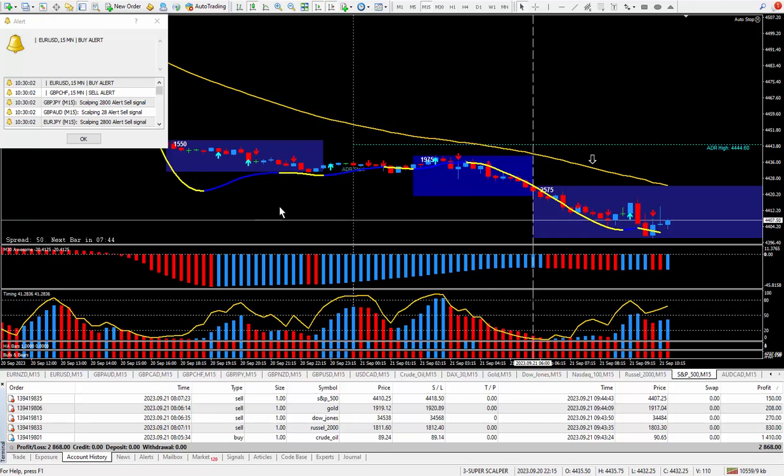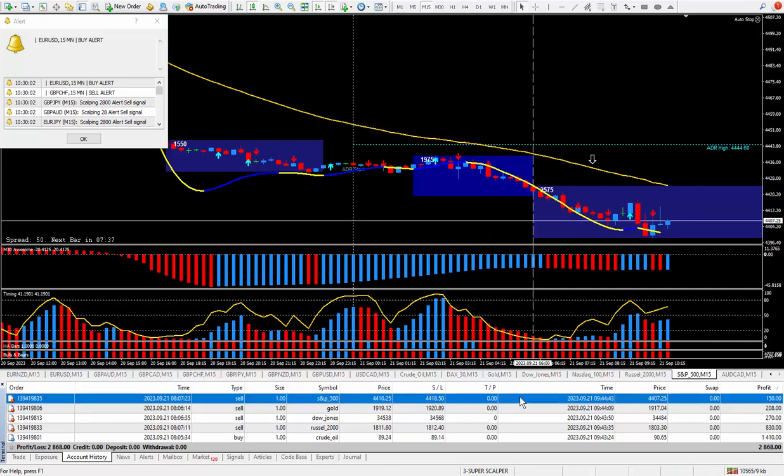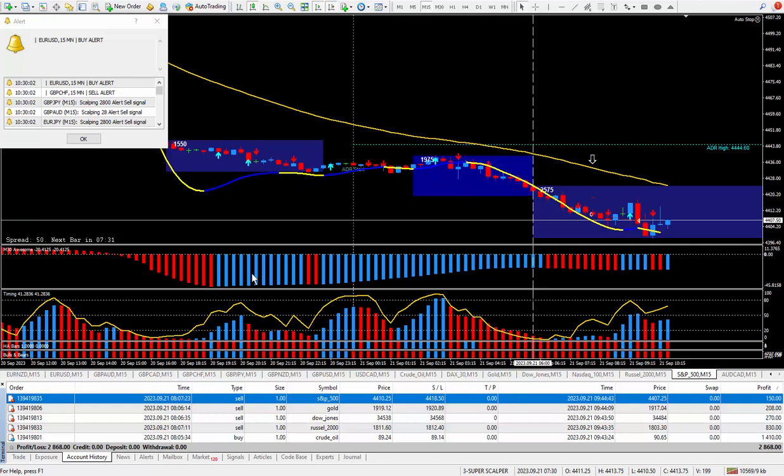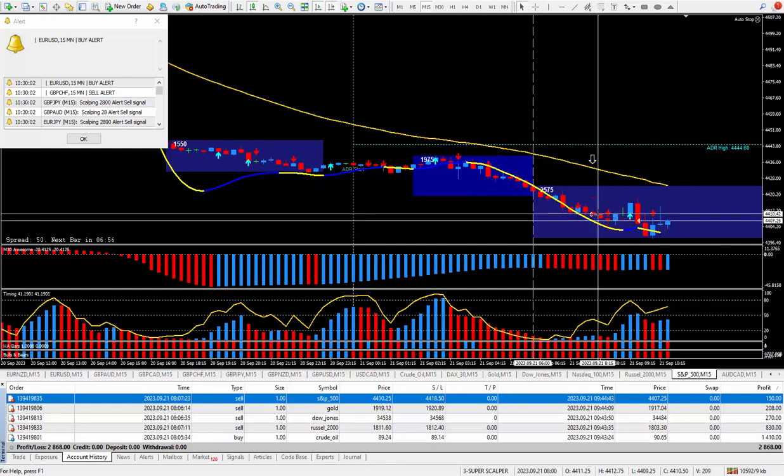So now we can take a look at some of these trades I've taken. First one was the S&P 500. Let's see where I got in at. Well, first thing for sure, the trade qualified for a great way to trade. So what I ended up doing was taking a trade. There was my super signal telling me to sell. Daily trade plan said to sell. So I sold it here.